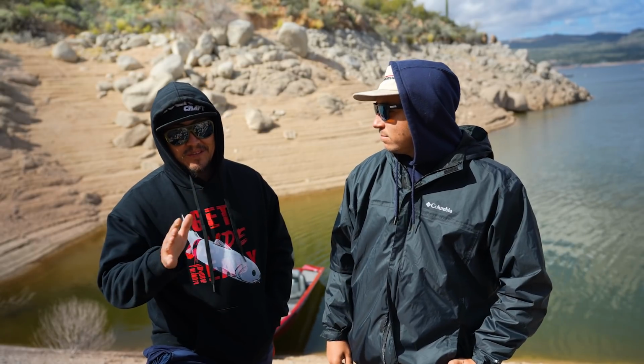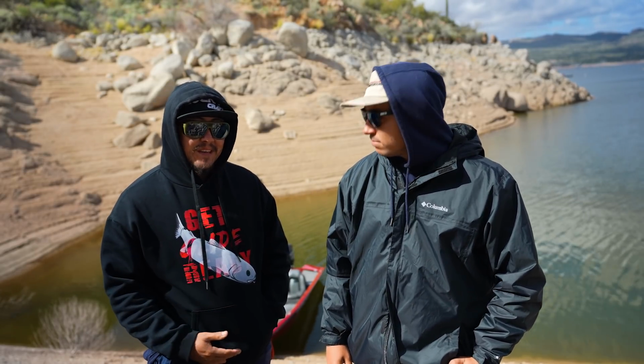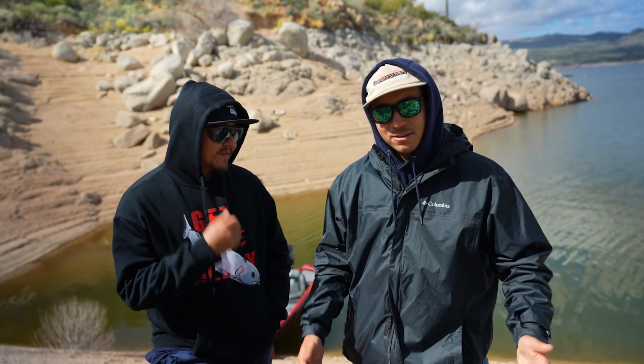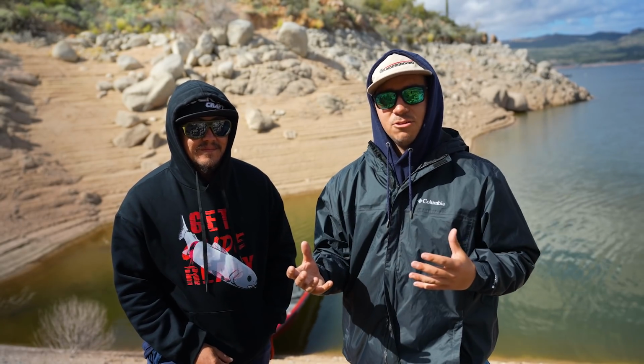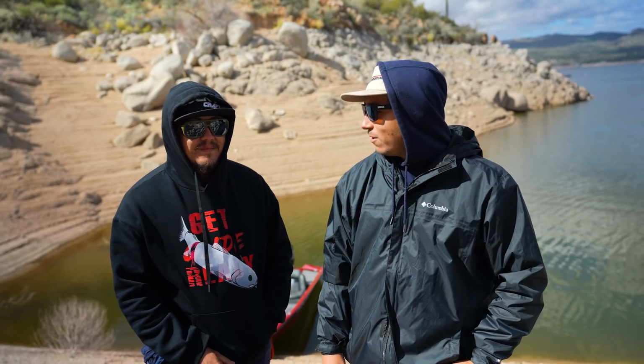Yeah, the goal is to throw reaction today and not have to go to some finesse fishing, but we're going to do what we got to do to catch the fish, just to see what they're doing. So as we go along and we catch these fish, we're going to break down what we're throwing, what we're looking for to catch these fish, and we'll bring you along. So stay tuned, guys. I think it's going to be a great day. Let's do it. Let's go.